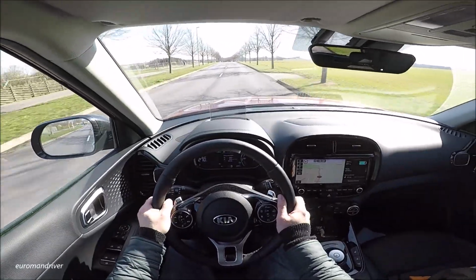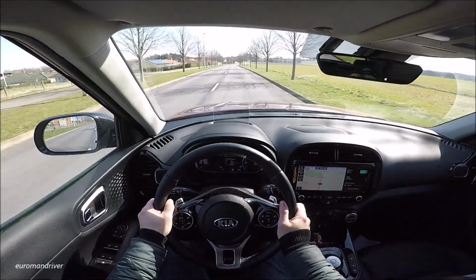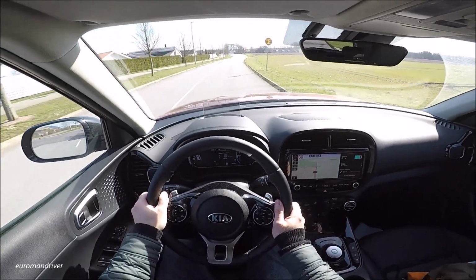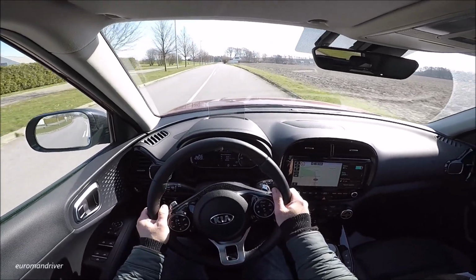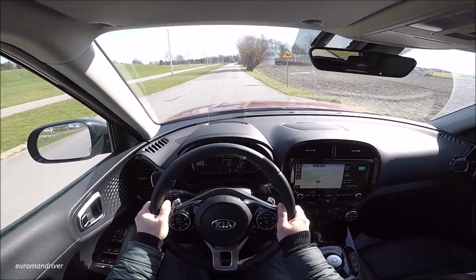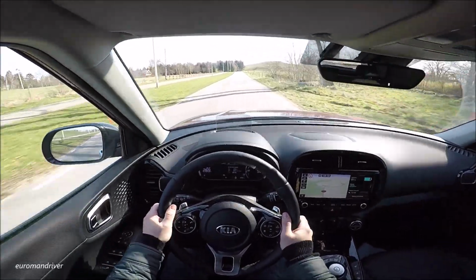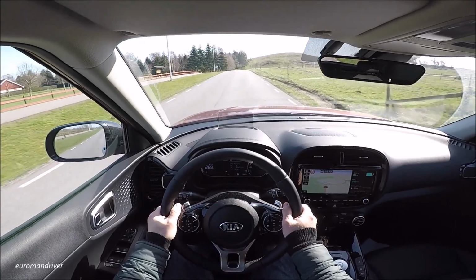And the acceleration is also very good. It has a smooth acceleration, and you sit very comfortable in this car. It feels like you're sitting in a premium car, premium product. And if you buy this one with the Advanced Plus package and technology package, you cannot get any more technology in your car. This is fully loaded, and it's still quite a good price.